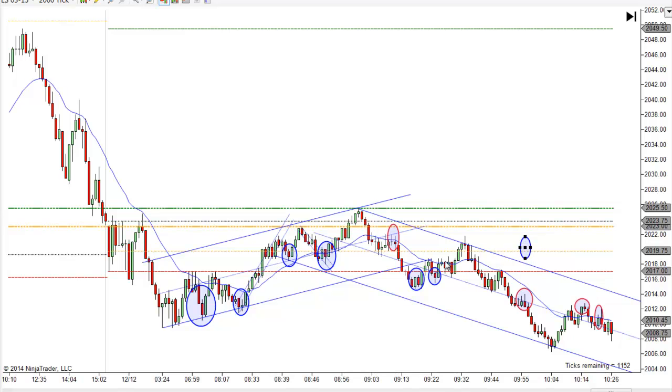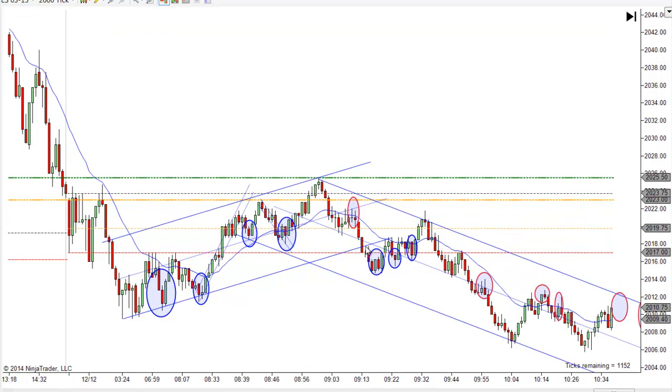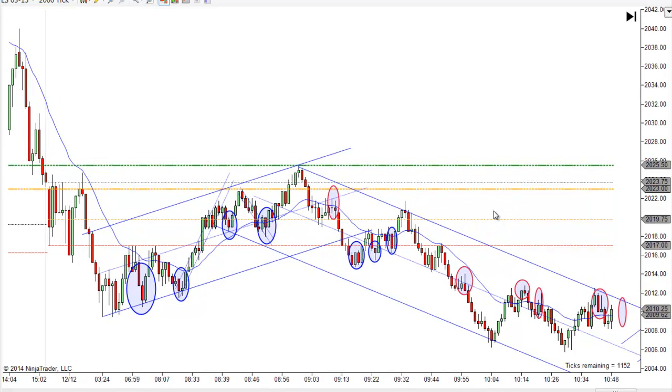I wouldn't have entered again here, but when this thing turned down and then went back up again, and you got that little failure down there twice, it's like a double test rule of this low. It was pretty obvious we were going higher then, so just jump in there. And if you're already in, you could add on there. So just in these three little trades right here, you could make your entire day.